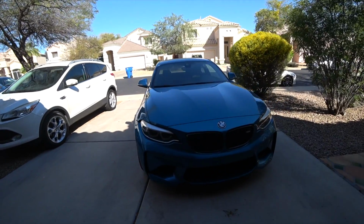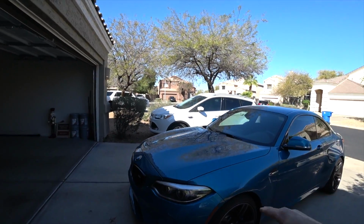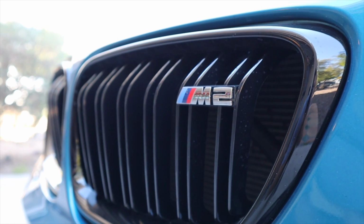So the final thing we're going to talk about is the exterior of the M2. Again, it's 2018. This color is Long Beach Blue. Some upgrades that I've done so far, I put the M Performance black kidney grills in. Normally these are chrome.